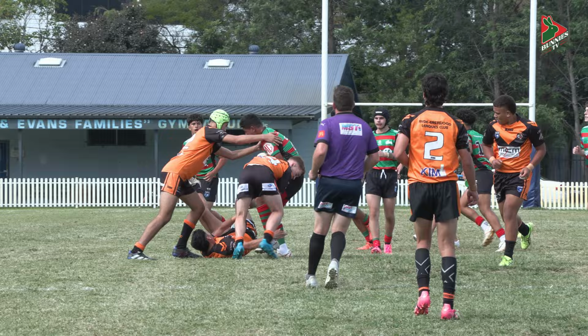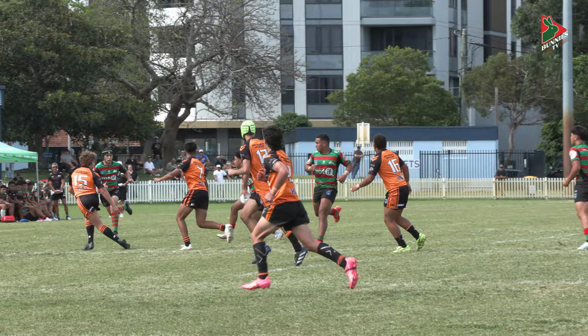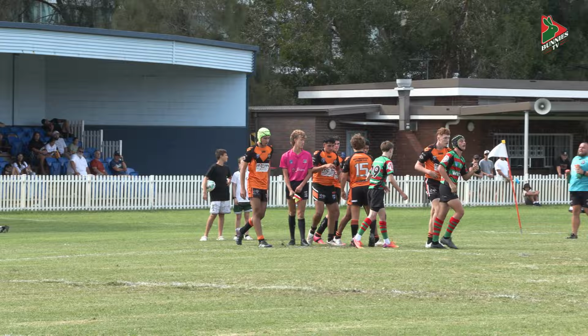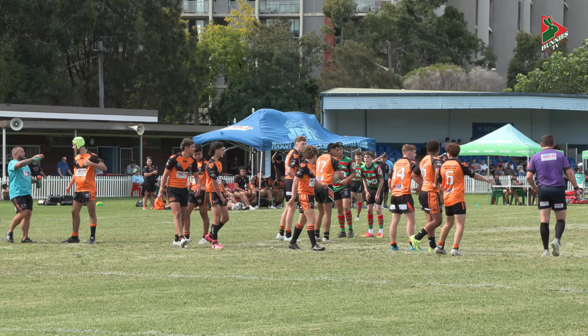Oh, he's looking for the offload. Cordell. And he's going to go out. Yes. That's not what we wanted there. Got to stay in that situation. So a real let off there for the Tigers. Try number three. We'll have to wait for South.